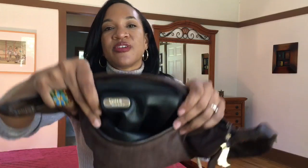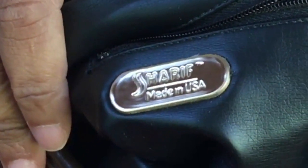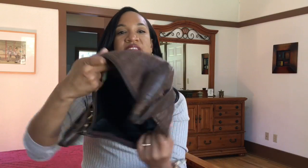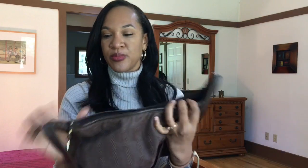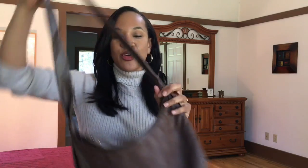It's branded with Sharif on the pull tag. And what I love about the 80s too, a lot of things were made in the USA back then. And so here's the gold plate tag on the inside with Sharif and made in the USA. It has a zip pocket. It is fully lined with a vinyl type lining, but very roomy. And I love this. The color is perfect for the fall and winter. So I got this bag for $3.60 at Goodwill.